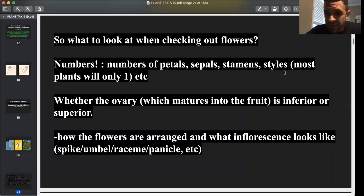Okay, so what to look at when you're checking out flowers? Numbers first, easiest, right? How many sepals? How many stamens? How many petals? How many styles? In terms of styles, most plants only have one. Some members of Caryophyllaceae have three, which is pretty unusual for plants, but it's a good way. You see three styles, like, oh, this might be a Caryophyllaceae. Whether the ovary, which matures into the fruit, is inferior or superior. These words, inferior, superior, I'll show you coming up in a couple slides, but it just refers to where the ovary is in relation to the point of attachment of the petals and sepals.